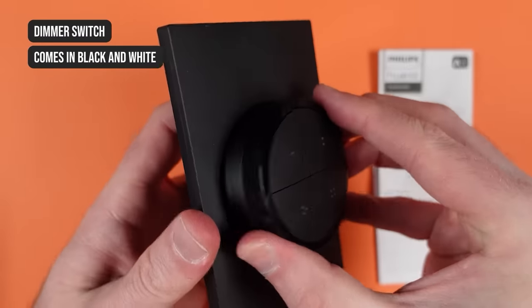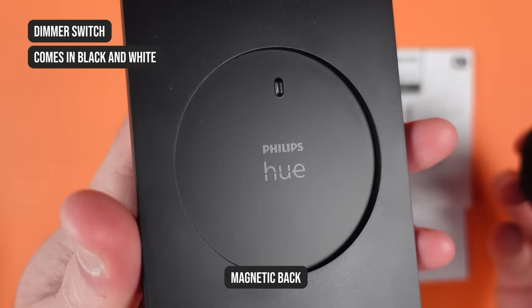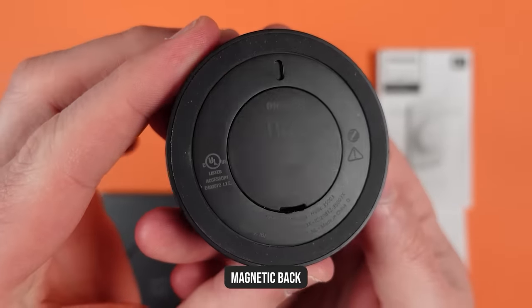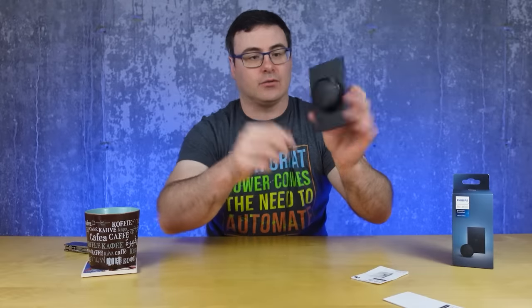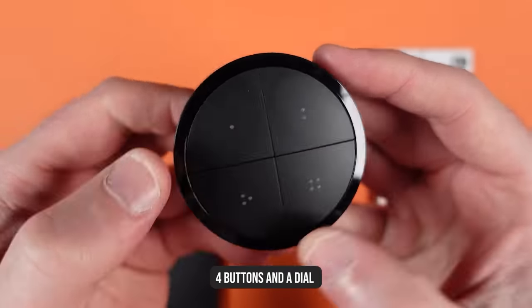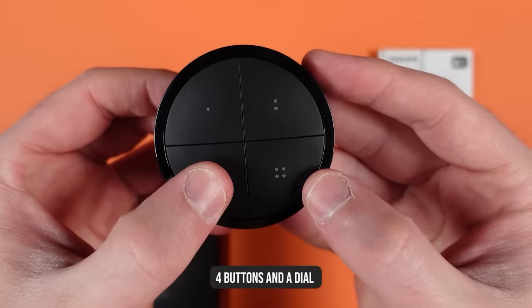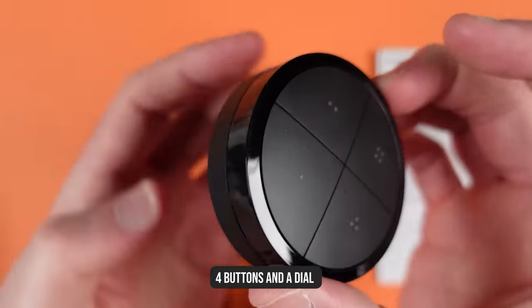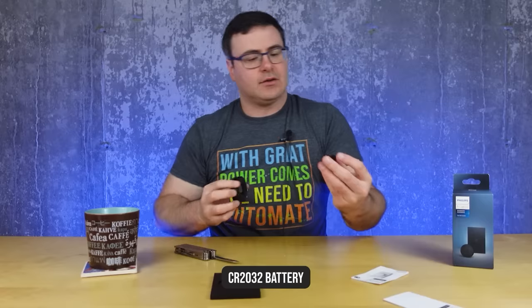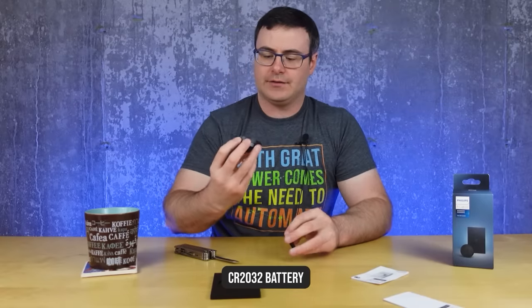Now, it is magnetic, and there's a little notch in both of these that you can use to get that dial on correctly. So they're just making sure that you have it right. Obviously, you could take this with you because it's Zigbee, it's wireless, and there's just a little battery in it. Now you have four different buttons for scenes on the device, and you have the dial. It's a 2032 in there. It's quite a deep compartment for that battery.